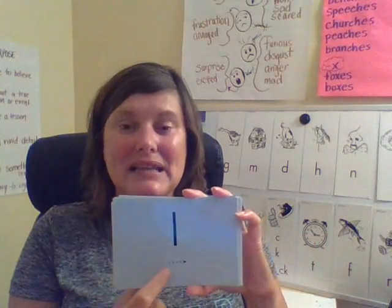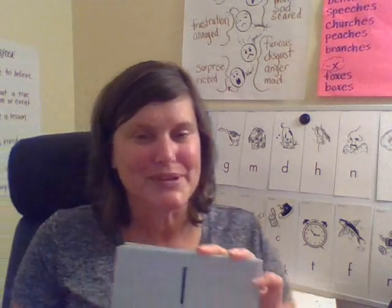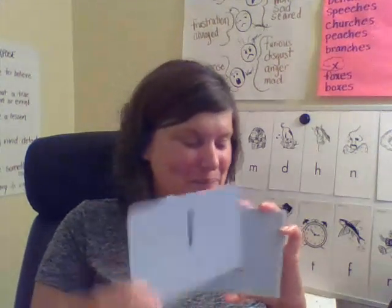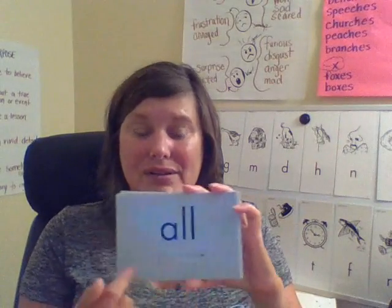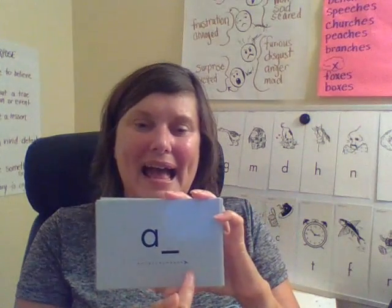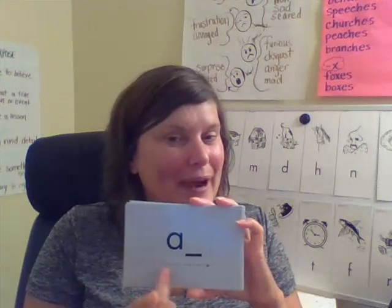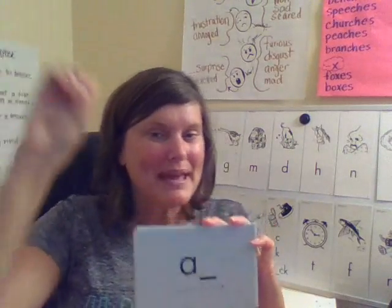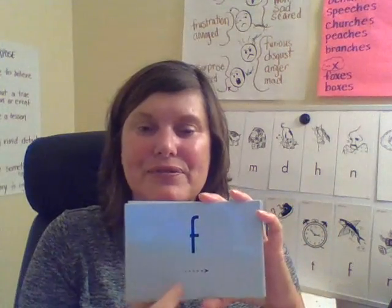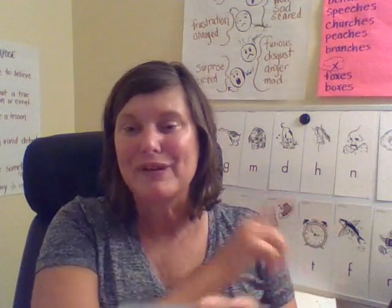L says, like the licking lollipop. I think that was our newest sound, actually. Together. Your turn. Good job. This says all. Together. All. Your turn. Good. Together. Your turn. Show me the hand signal for A. Yes, it's like you're picking an apple from the tree. F says, together. Your turn. Like the flying fish.